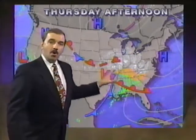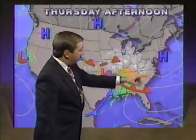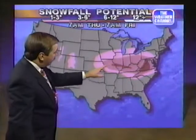and this storm system will continue to trek to the east, so that threat of heavy snow will march through the Ohio Valley into the central Appalachians tonight and tomorrow morning. So conditions here will be going downhill very, very rapidly, as the forecast calls for 6 to 12 inches here and in the foothills and in the mountains.